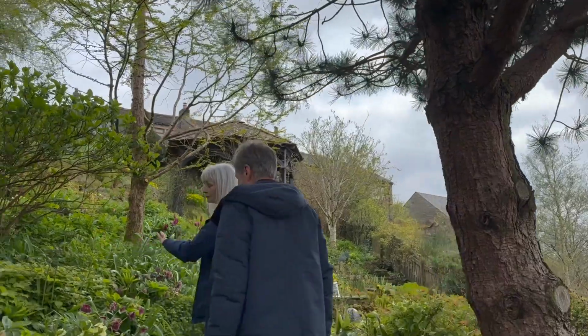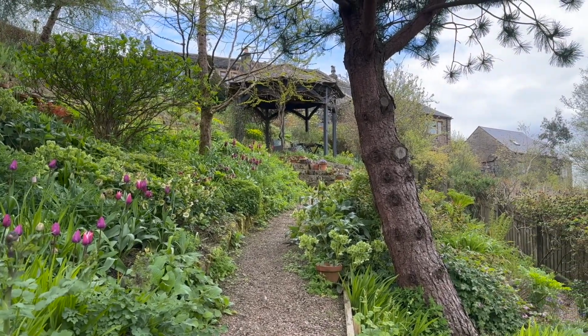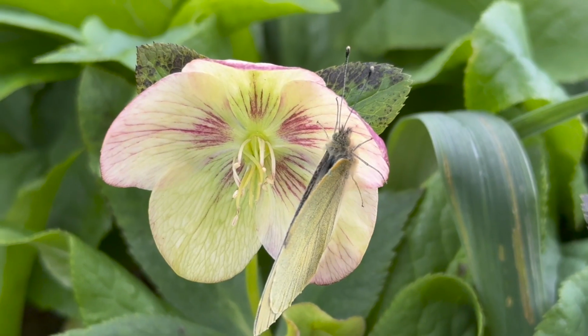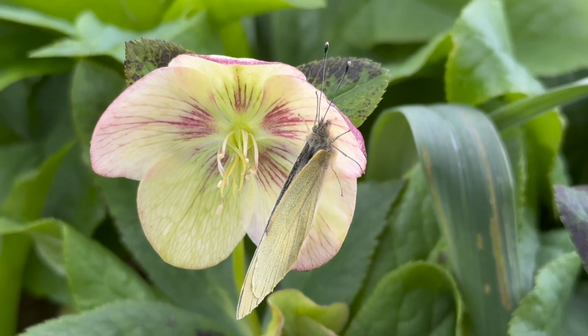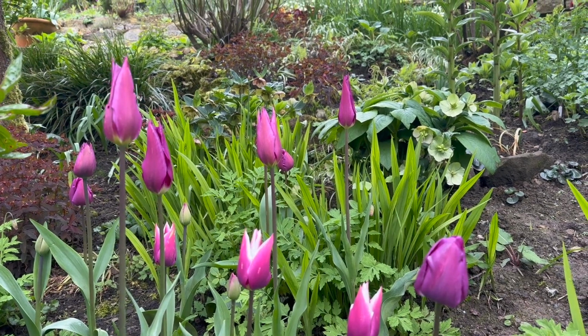This area used to be quite sunny, but as the pine tree's grown, it's become shaded, so we've put more hellebores in. We've got quite a collection for now. And the tulips are approaching their peak, I think, really.